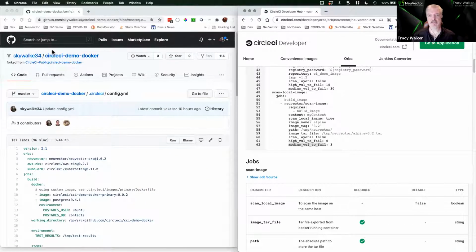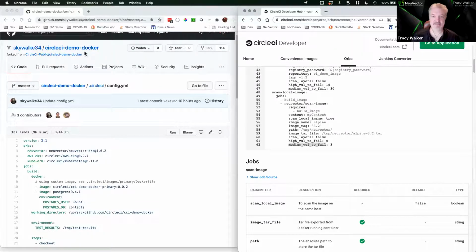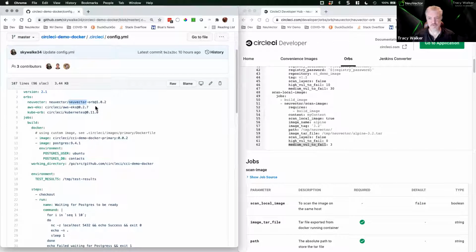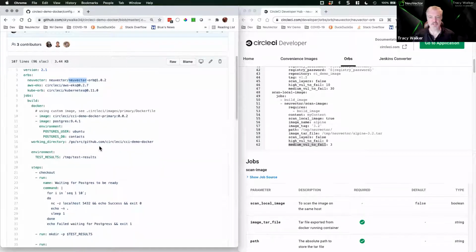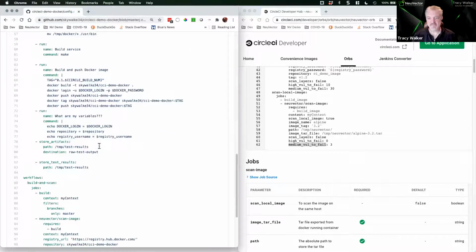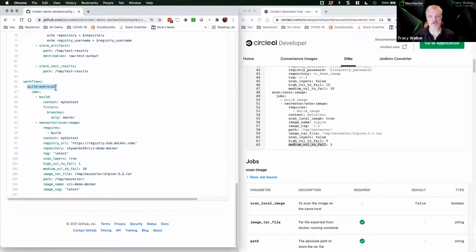So in my GitHub environment, I have a small environment. I actually got this from CircleCI. Thank you very much. Great instructions, phenomenal documentation for a newbie such as myself. It's always nice when you don't have to go to Stack Overflow to get your information, right? So you can see here in my CircleCI config YAML, I am using the NeuVector orb 1.02, and an image provided by CircleCI as part of one of their hello world type of things. At the very bottom, where I've got my workflow build and scan, I do the build and I do the scan here.